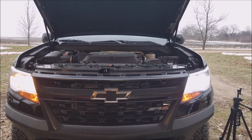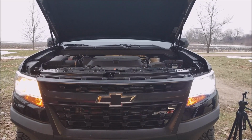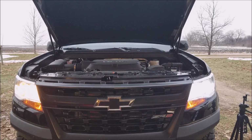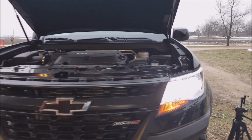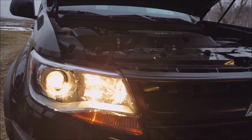Alright, there you can see the LEDs on the right and the halogens on the left. It's actually more pronounced difference for me standing here, but you got a pretty white light there and a fairly yellow light there. You can kind of see it better.